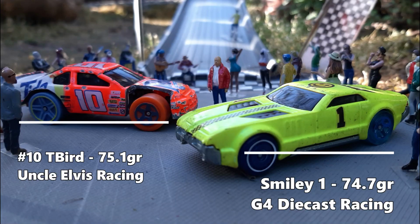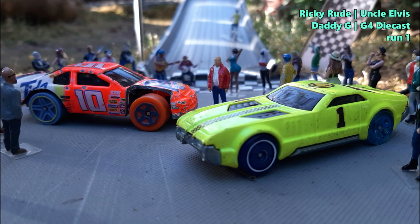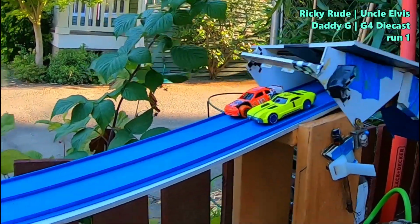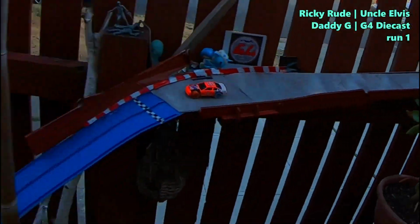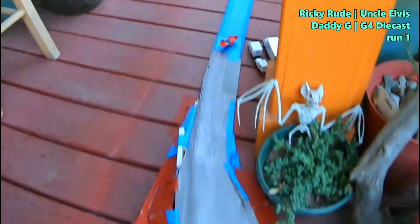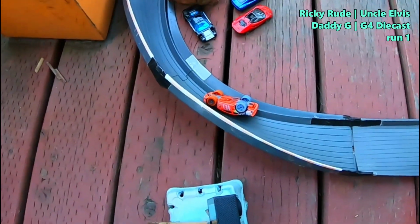All right, next up, we've got Ricky Rude driving for Uncle Elvis Racing in that number 10 T-Bird. That's the stand-in from Wildcat Willie. Then we got Daddy G driving for G4 Diecast Racing in Smiley 1. Daddy G. Oh, man, another contentious battle in turn 1. Ricky Rude living up to his name.